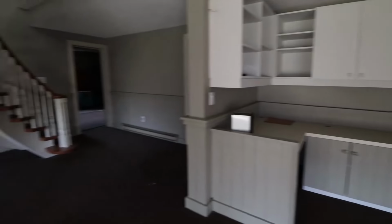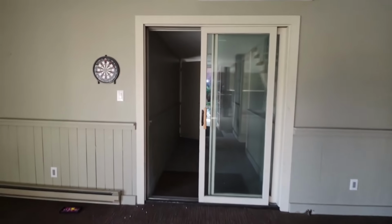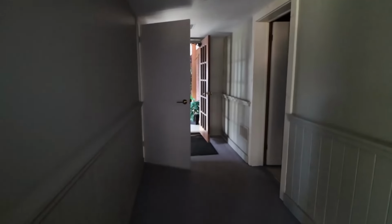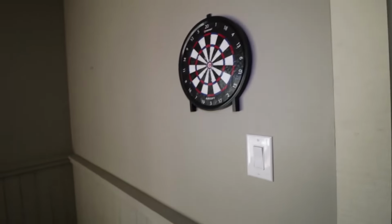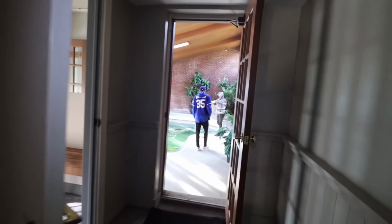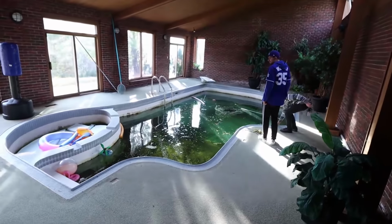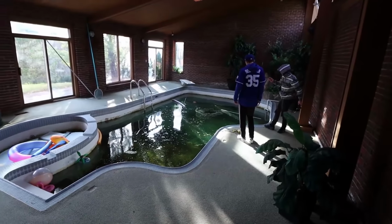So, whoa. Do you guys see what I see? Yo, there is a swimming pool. Wait a minute. Darts. Darts. I didn't say I was good. It doesn't even stay together. I thought it was gonna stay together. Yo! What? Is this what you guys were all rumbling about, this pool?